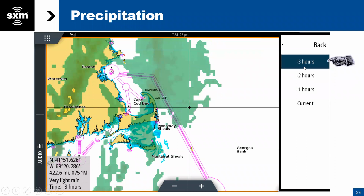It's a nice feature. A lot of people tend to leave it turned on all the time. I don't. I like to keep it on the current slide because when I just glance at the screen, I always want to be looking at the most recent shot of whatever's out there.